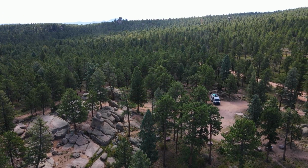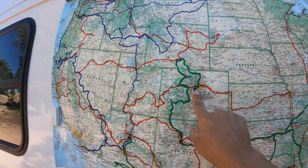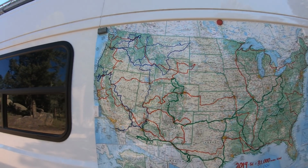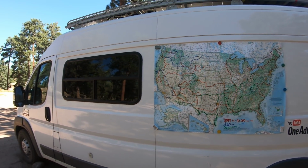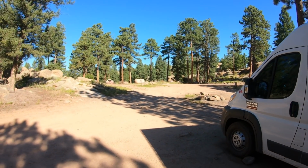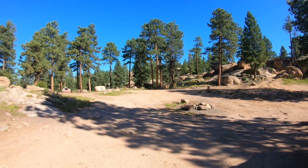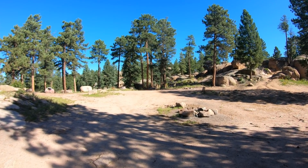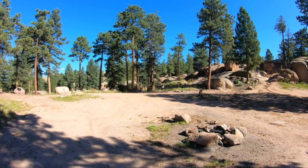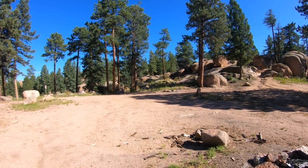Today we are in the very center of the state of Colorado, right about here. I broke the map out again because we've got lots of travel plans in the next 3 weeks or so, and wanted to pick our best route. But this is Pikes National Forest. This is a free dispersed camping area, and it's off the Forest Road 550, about 30 miles outside of the town of Evergreen, Colorado. And I'm really liking this location because it's got some of my favorite things.